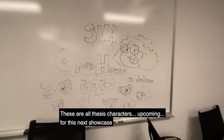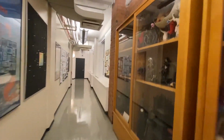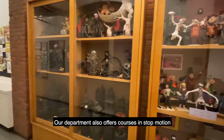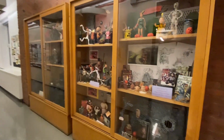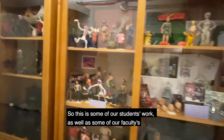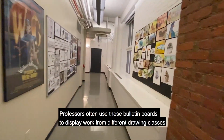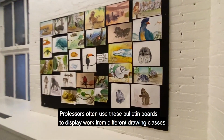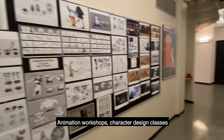These are all thesis characters upcoming for this next showcase. Our department also offers courses in stop motion, whether it's puppet making, actual animation, just about anything with creation. So this is some of our student work as well as some of our faculty's. Professors often use these bulletin boards to display work from different drawing classes, animation workshops, character design classes.